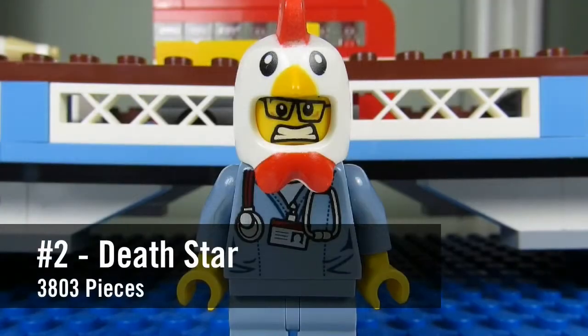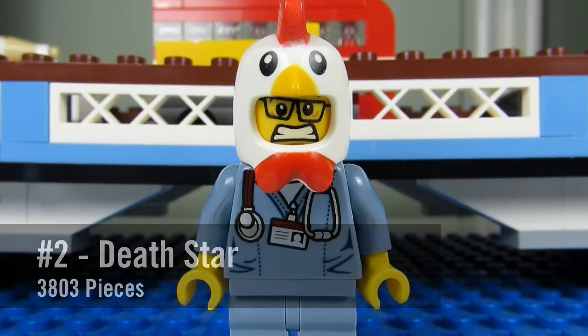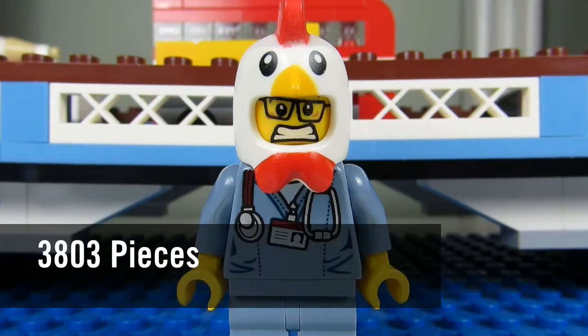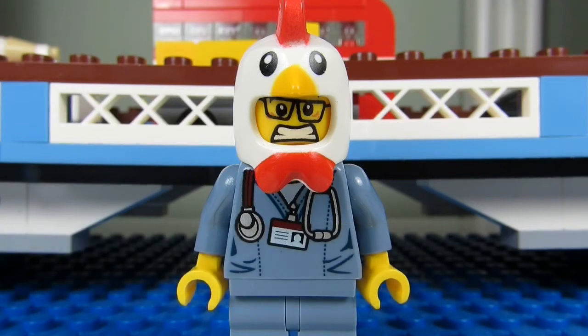Number 2 is the Death Star, set number 10188. It has 3,803 pieces and was released in 2008 and sold for $400 US or $500 Canadian.